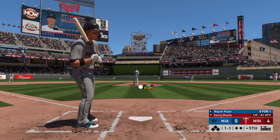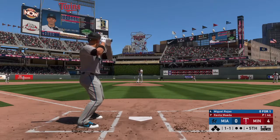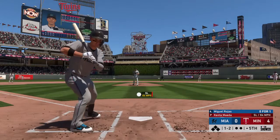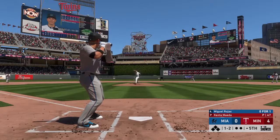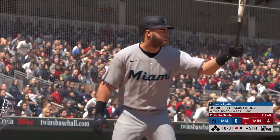A ball and a strike. That's a pitch he'd like to have back. You're not going to see very many pitches like that from a pitcher of this quality. I'm sure he'd like to have that one back to take a swing at it. 1 ball and 2 strikes to count. And he struck him out, and that's 8 strikeouts thus far.